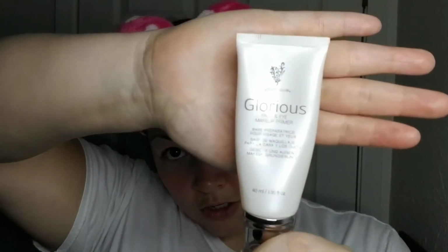Alright, so first off, I like to start with just my moisturizer. I'll just put a little all over. And then today I'm going to use the Unique primer. I put a little too much, but it's a little bit to get all over.